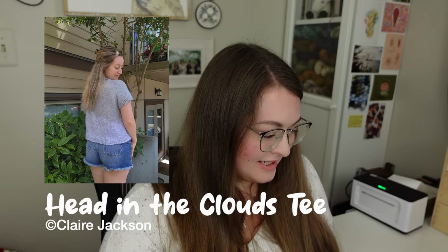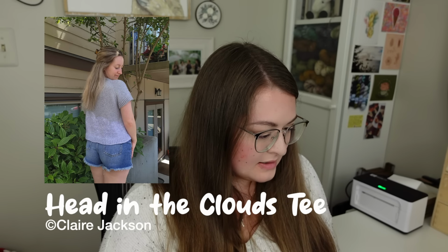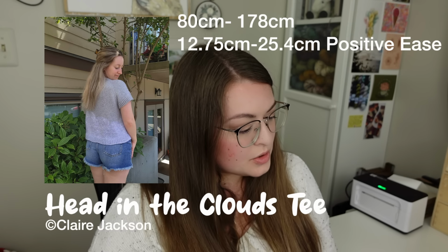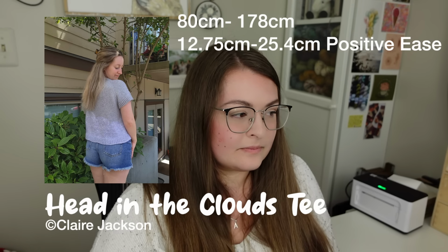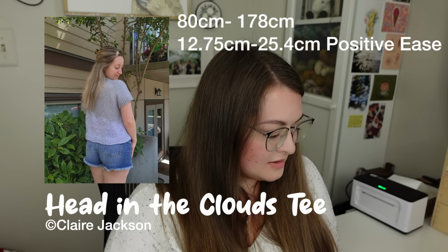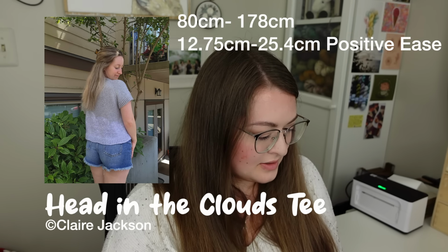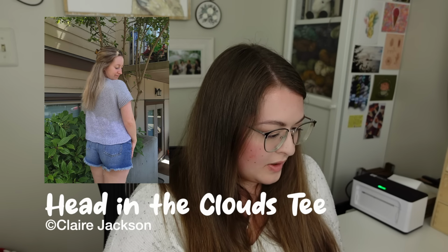It's top down. It's meant to have anywhere from 5 to 10 inches of positive ease. 10 different sizes, anywhere from a 31.5 to a 70.1. Ooh, very precise sizing. 35.5 to 70.1 inches. So lots of different sizes and the 5 to 10 inches of positive ease. So your largest size is about 60 inches when you take out that positive ease.